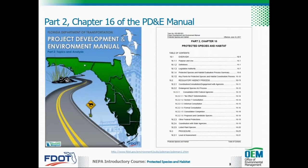Both the chapter and training also provide guidance on coordinating with natural resource agencies to ensure compliance with the Endangered Species Act of 1973 as amended, and the Florida Endangered and Threatened Species Act, Section 379.2291 Florida Statutes. This chapter and course also provide guidance on documenting protected species and habitat impacts, coordination with natural resource agencies, and related commitments in the environmental document and accompanying technical memo or natural resources evaluation. Guidance on consultation with natural resource and regulatory agencies, documentation, and procedures during design, permitting, and construction phases, as well as emergency consultation with resource agencies, is also provided.